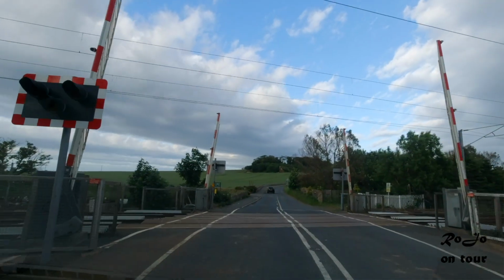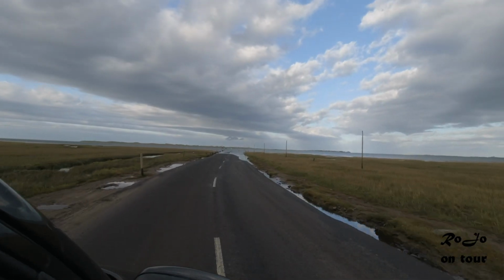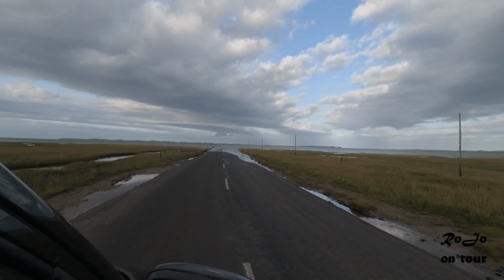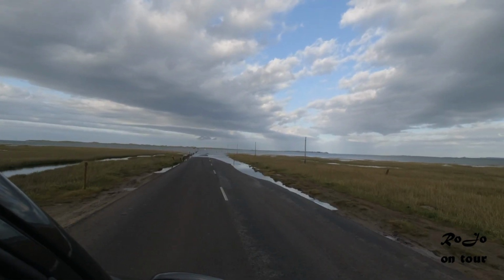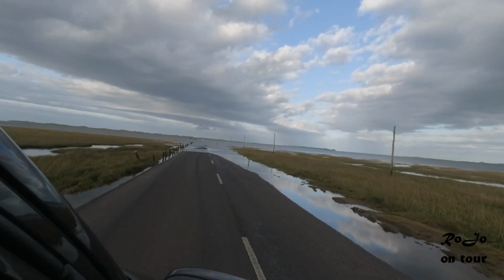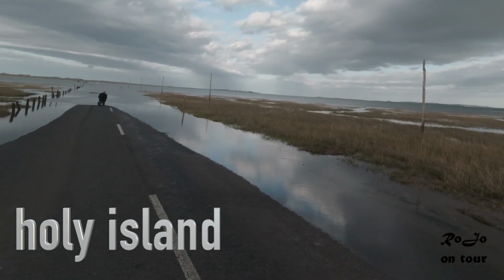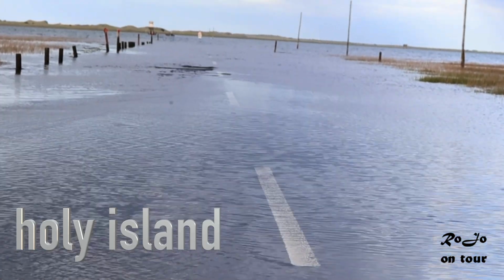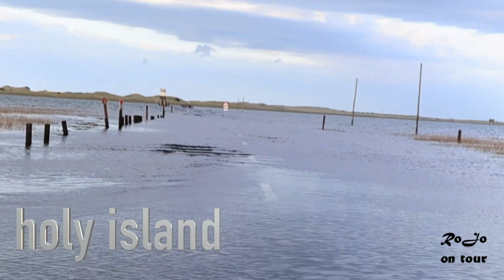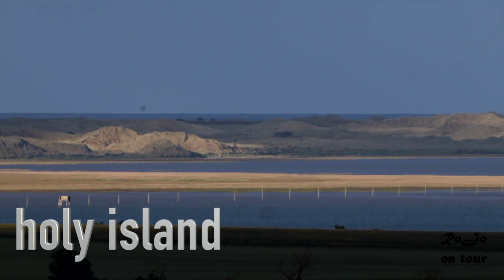Today we are going to the access road to Holy Island to see what the tides are like, so we can reach this island tomorrow, because the special thing about this island is that the road to it can only be driven at low tide. Here is a little preview of where we are going tomorrow.